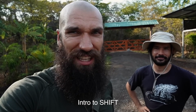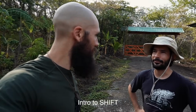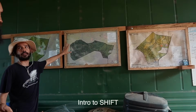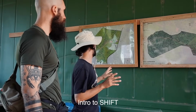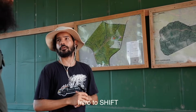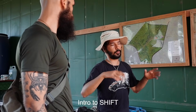I think first we're gonna go look at some maps to orient ourselves, like what's going on here. Yeah, for sure. This is the map of the whole project, Chipa Esperanza. It's a land of 44 hectares. We are right now at the main farm headquarters. We start early in the day to coordinate with the rest of the guys the activities that we are going to do through the day.